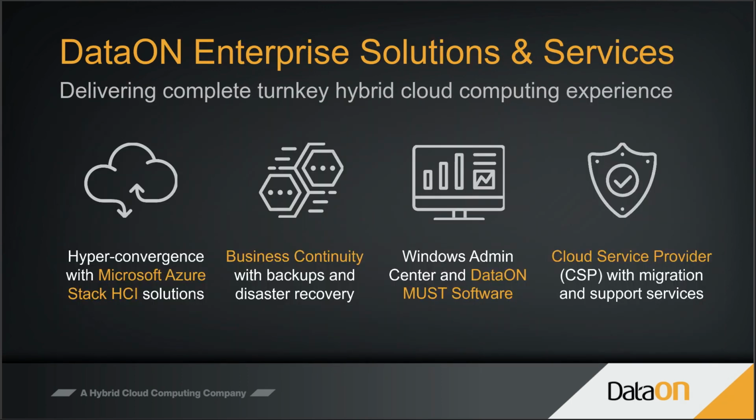At DataON, our services and solutions focus on delivering a comprehensive turnkey experience that includes architecting and deploying a hybrid converged infrastructure based on Microsoft Azure Stack HCI. We talk to our customers and understand the challenges you face with business continuity, especially related to backup and DR, and how we can leverage Azure services as an option or other technology to help you have that business continuity. At the same time, DataON continues to innovate to ensure that when customers deploy a hybrid cloud computing solution with Azure Stack HCI, you have the right set of tools and capability to manage and monitor your infrastructure, both from a Microsoft hybrid perspective with Windows Admin Center and also with our new software, DataON MUST Pro. To do that, we're also a cloud service provider to ensure that we can deliver that cloud services experience to our customers.